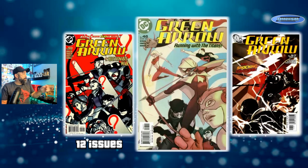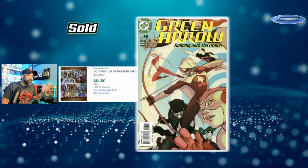And then you just got the more blended art, I guess, in the middle there. But again, cheap books. These are not expensive. A lot of 50 Green Arrow comics. Again, not just the 12 issues that James Jean did, but a lot of 50 comics sold for $14.50. So that's what I'm saying.